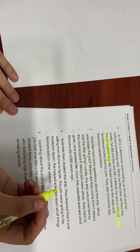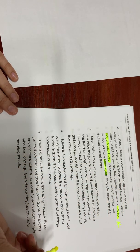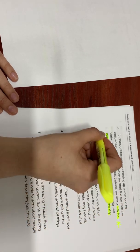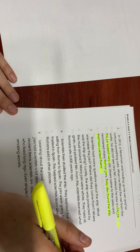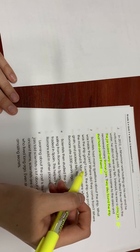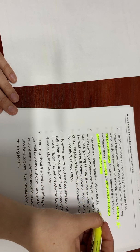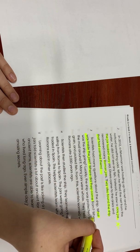Divers came to the area and recovered many Roman jars. They also found the ship that had carried them. So here I have information about the ship and the jars. Scientists had many questions about the ship. What was inside the jars? Where did they come from? Where was the ship going?